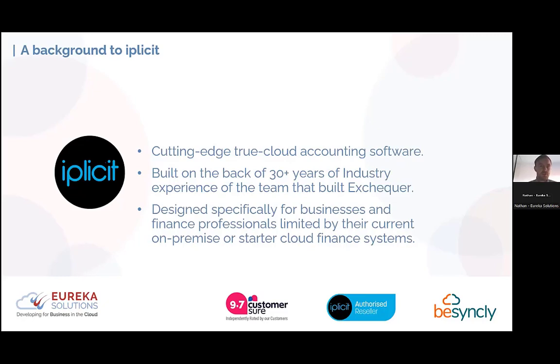Of course, us being the partner, let's have a look at iplicit as a solution and where they've come from. So it's cutting edge true cloud accounting software. So we say true cloud, it is fully in the cloud. So we can access this via Google Chrome, we can access this via mobile app. So there's different ways that we can access the system. And that is because it's a true cloud solution, which is important and different from the likes of Sage 50 and some of the starter solutions that are out there. This is a full true cloud solution.